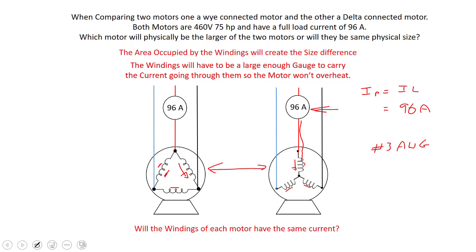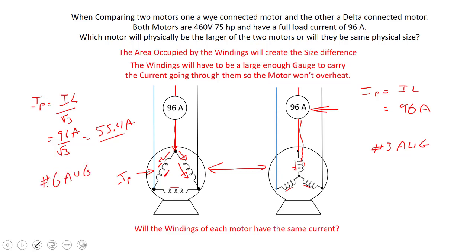Over on the delta, we know that the line current would come in and it would split between the two coils. So it goes to the phase current. Let's calculate the I phase here. I phase would be equal to I line divided by root 3 for the delta motor. So 96 divided by root 3 comes to about 55.4. If we use our table again, just for practicality purposes, that's about a number 6 gauge if we sized it based off that.